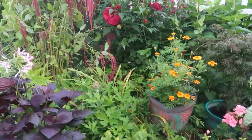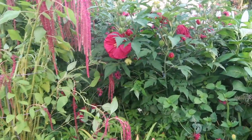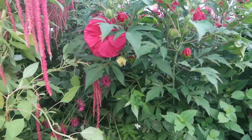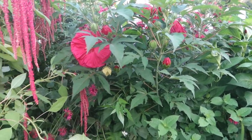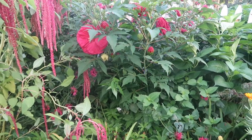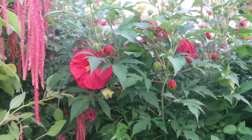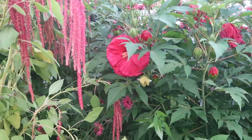I am so happy to see my hibiscus. Yeah, it's really blooming and it's releasing more and more of the flowers. That's a good thing.